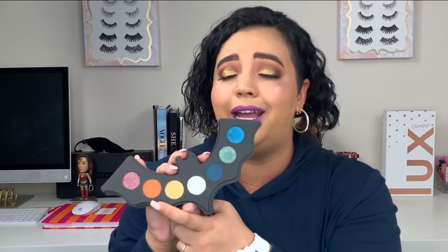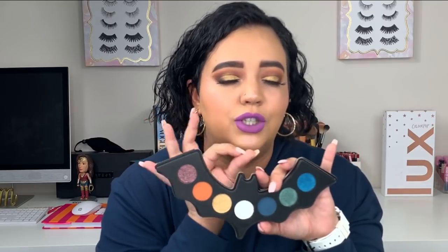However, I used this color, which is Equinox, and I used Full Moon on my eyes today. And this color, I loved it. There is some kickback in the pan that you get with this, but this shade is so pigmented and it blended out so well. Like, it's up here at the top and it was just a dream. Like, it was so pretty. This is one of my favorite colors, so I'm really super stoked that it came in this palette.